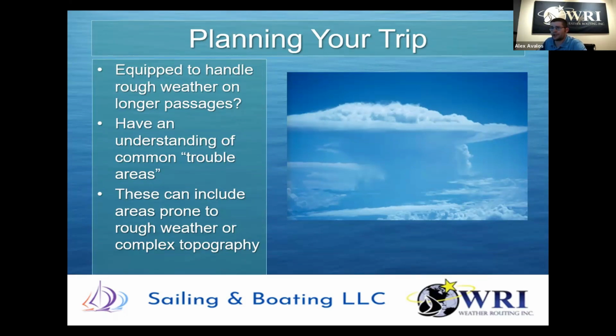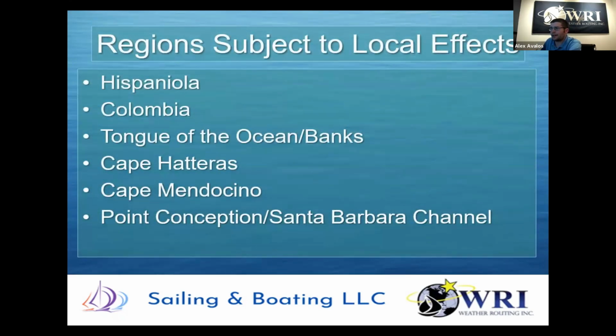So a lot of these trouble areas occur right here in the United States, and they even occur in the Caribbean. And a lot of these areas tend to be affected not only by weather patterns, but complex topography can play an outsized role. For example, in the Mediterranean, it doesn't always come down to fronts or troughs. The local topography in the Mediterranean can play a significant role as well in affecting the weather patterns. So we'll go over just a few of the areas around the United States and the Caribbean in particular that are certainly subject to rough weather conditions, given any time of year.